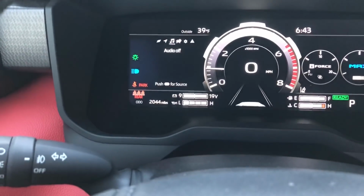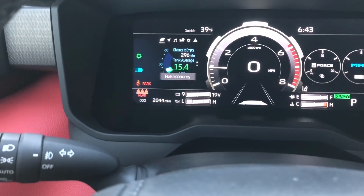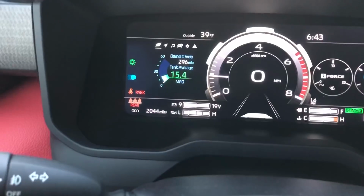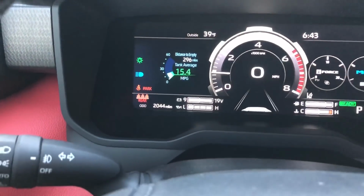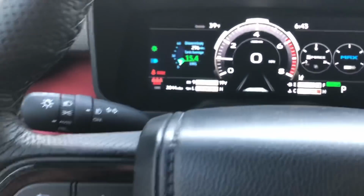Trailer brake control, audio, direction, and then your stats on the truck, distance to empty. As you can see, I'm getting 15.4 mpg. I am not driving this thing easy, I'll be honest with you. Real quick, I'm going to hop out and show you this.